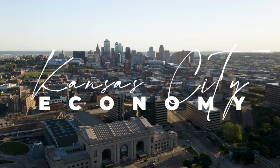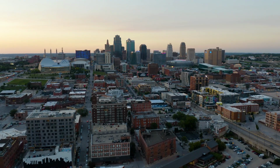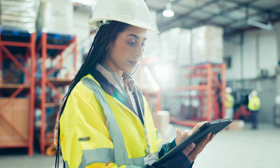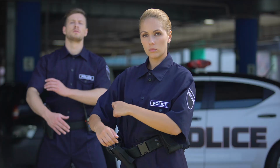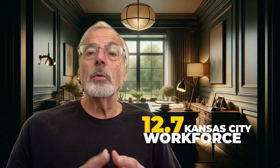Now, Kansas City has a strong, diverse economy, and unlike cities on the east and west coast, Kansas City's economy doesn't experience the big swings, but remains pretty steady, which allows it to navigate the various economic challenges effectively. Kansas City's economy is served by several major sectors, including professional, scientific, and technical services, manufacturing, as well as government. In fact, the government adds stability to the local economy, and per the Federal Reserve Bank of St. Louis, it makes up 12.7% of the Kansas City workforce.